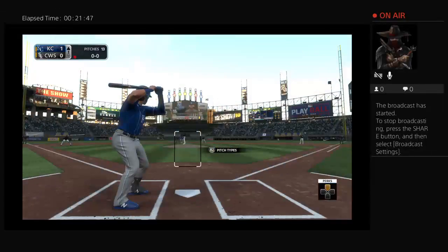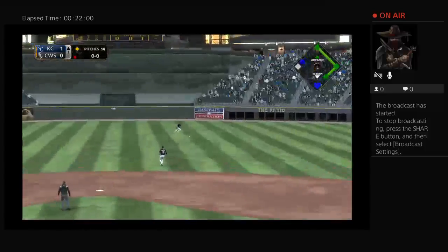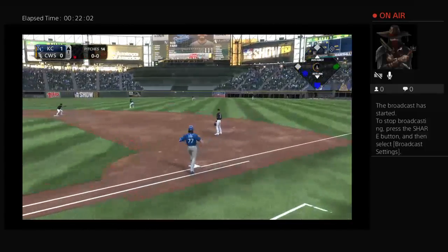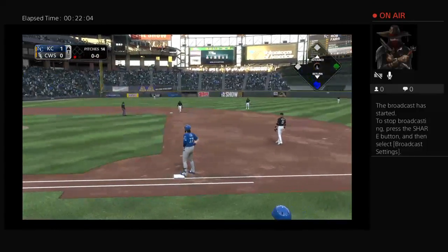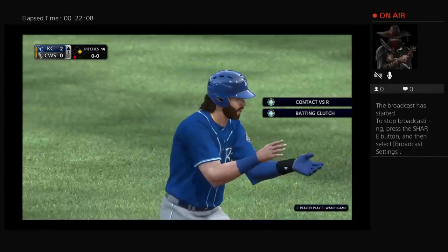Digging in now for Kansas City, Rob Farr. And a great chance here for Kansas City to add on in just the first inning. He's set. Here it comes. Line towards center field. That's in there. Base hit. And the run will score from second to make this a 2-0 ball game.